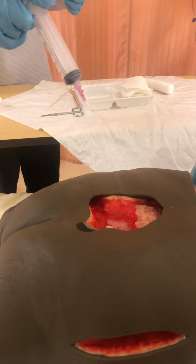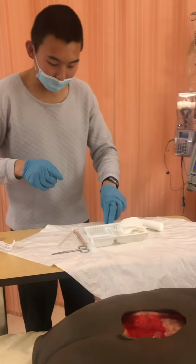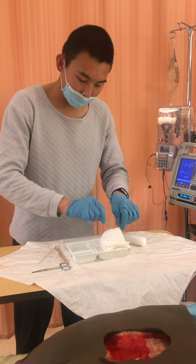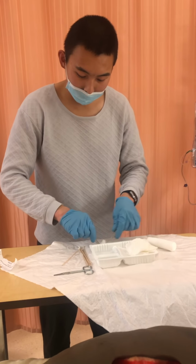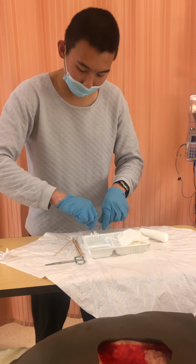And then now I will throw this in the garbage, and I will now get my silver forceps. So I would say that the packing itself is 4x4 dry rosettes, and that is going to be used to dry up the quite large excess amount of serosanguinous drainage inside, and this is completely saturated.